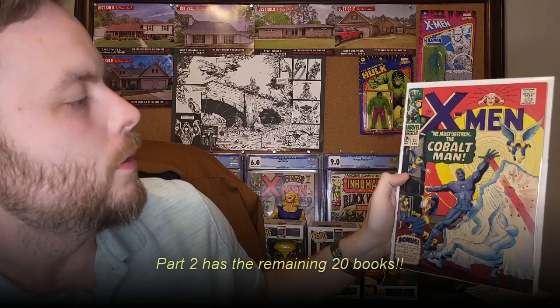Centerfold is detached on it, though. But good appearance, black cover. Have a little bit of scuffing here, dovetail here, and a couple of spine breaks here, but the rest of the book looks really good. Yeah, love it. X-Men 42. Alright. X-Men 31, the Cobalt Man. This is the actual real good cover of it.